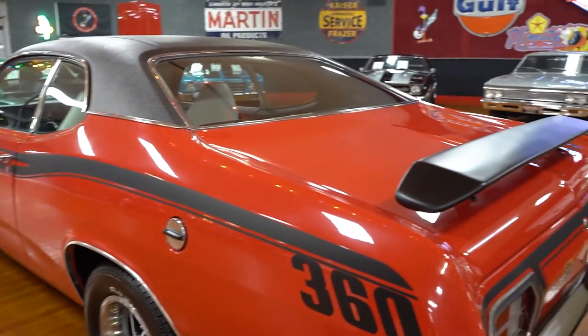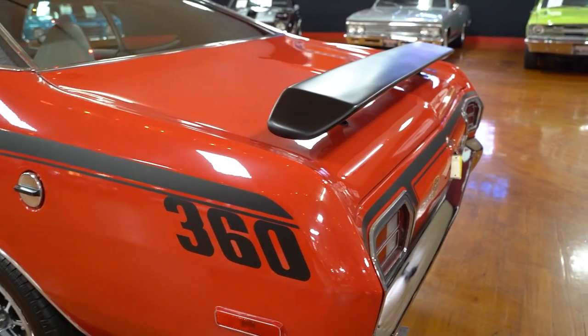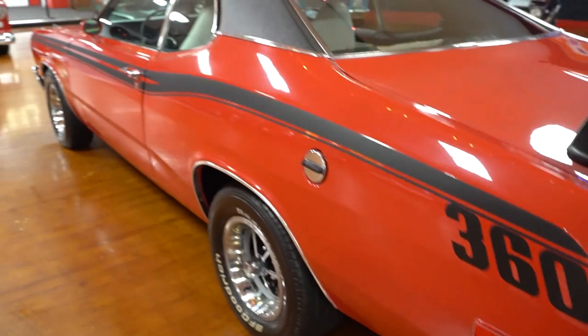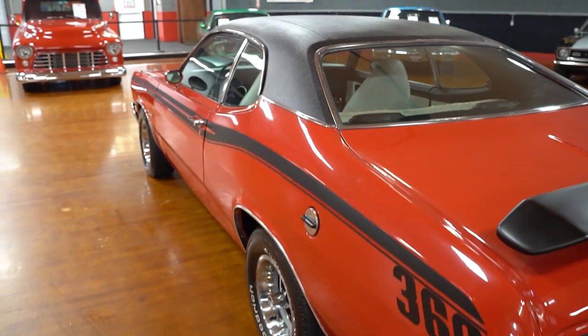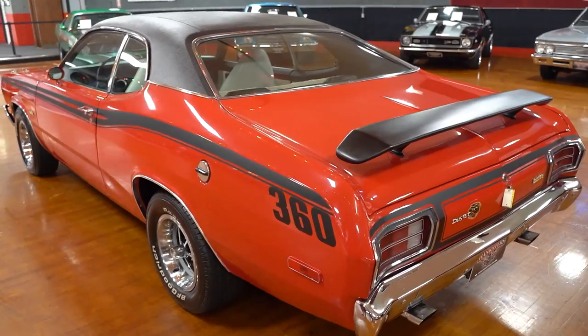It does have a rear spoiler. Nice looking. It's flat black. That's again a nice look with the rear black spoiler and the front hood scoop, it's really two nice accent pieces to really offset the red in this car with the black vinyl top. It's a great color combination.